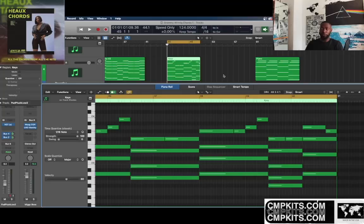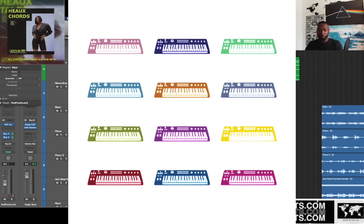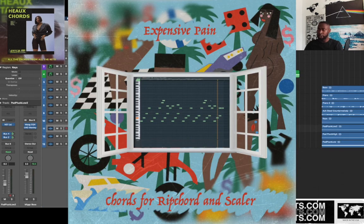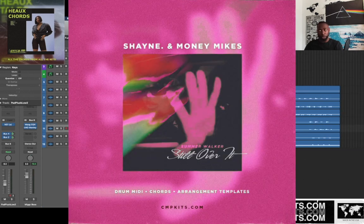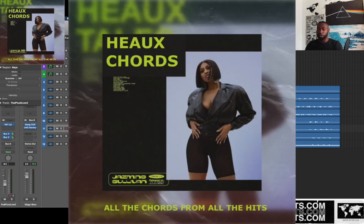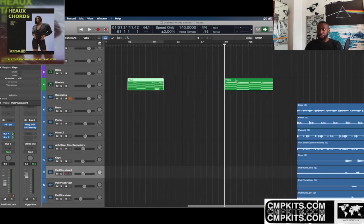You'll find that chord sequence in the CLB chord pack that we put out. You'll find it in the Doja Cat chord pack that we put out. You'll find it in the Meek Mill chord pack. You'll find it in the Summer Walker chord pack. And of course, as I've just shown, you'll find it in the Hotels chord pack from Jazmine Sullivan. So there's a reason that this is a Grammy winning chord sequence. And as we do the series, I'll show you other ways in which the 1/7 is used.